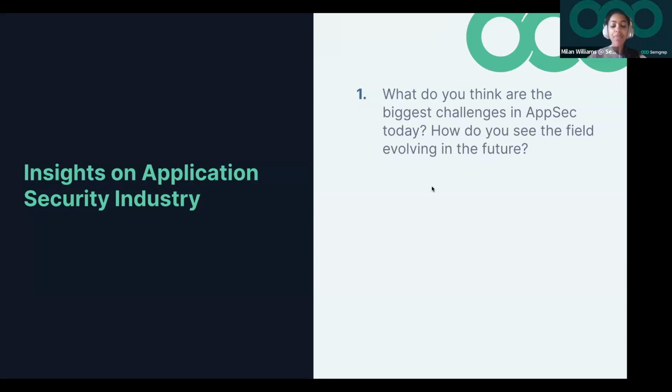That's a great insight. My second question for you regarding the AppSec industry: of all the security challenges that you're seeing in this space, which ones do you think are particularly important to the Elixir community? What do you think are some of the unique challenges that they face?